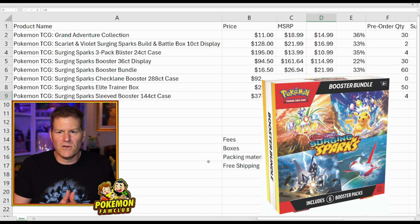Then we got the booster bundles. Those cost me $16.50. MSRP is supposed to be $26.94. I'm going to list them at $21.99. That's a 33% return on investment when not factoring in fees, boxes, packing material, and free shipping. Once you factor those in, it can kill it. I've spent $20 on shipping. I'm super savvy about the shipping, and you just can't get any better. It's all about the weight and the distance.